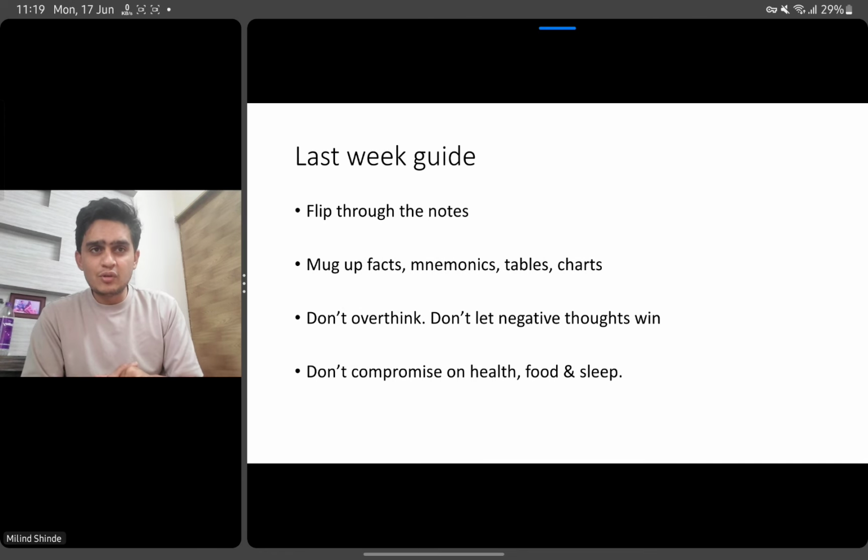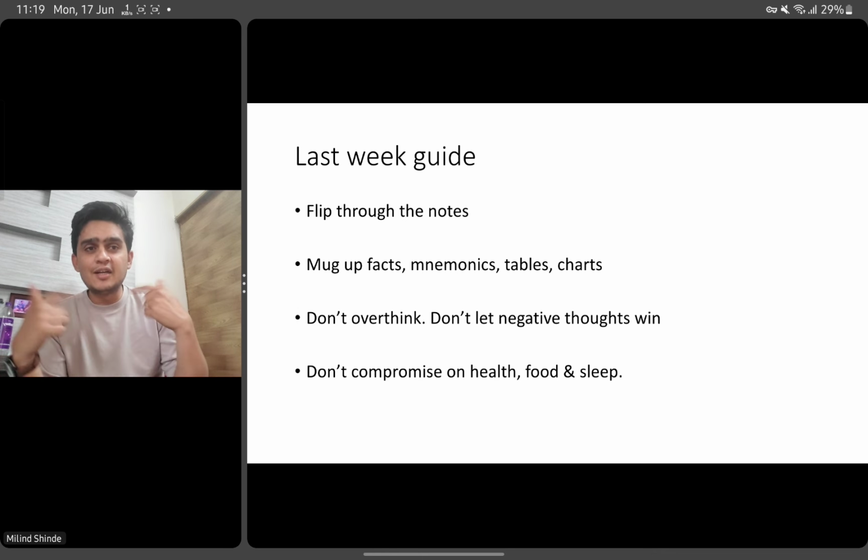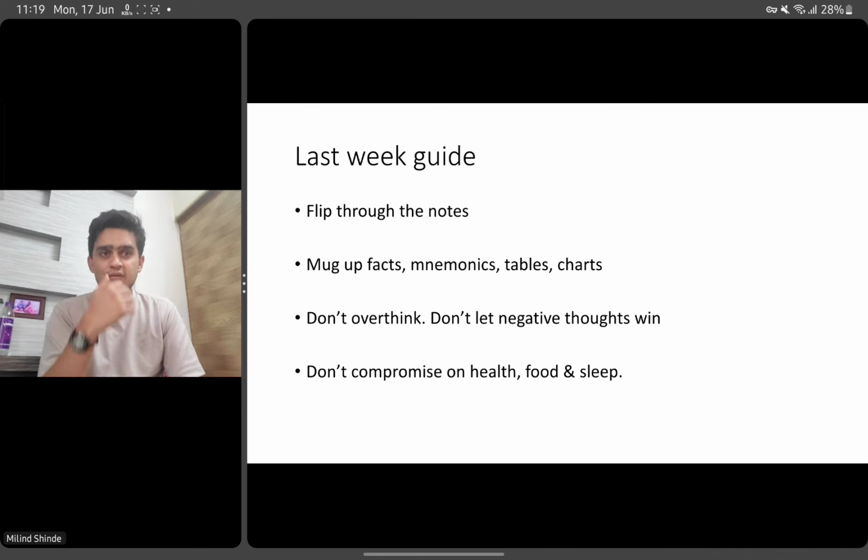And a few things about the last week. Flip through the notes, I will always say that because it's very important to refresh your visual memory. You have been reading for so many months, so there are some things that you have read, but once you flip through your notes, that memory is refreshed. You don't have to read line by line, but your brain will recapture that. And it has helped me also during my preparation, flipping through the notes during the last week was actually very helpful.